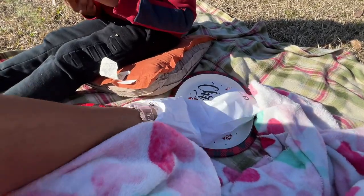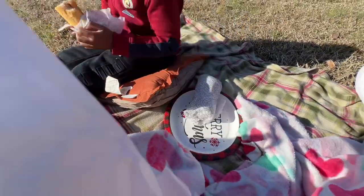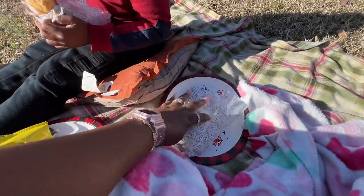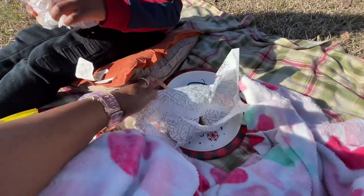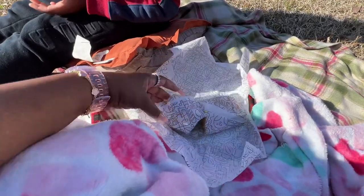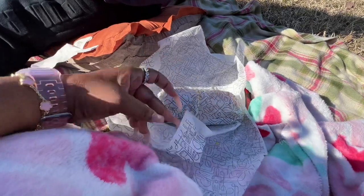We got the Publix stuff for just under $20. It was almost $19. Sandwich and chips and the, you know, the sandwich and the candy.